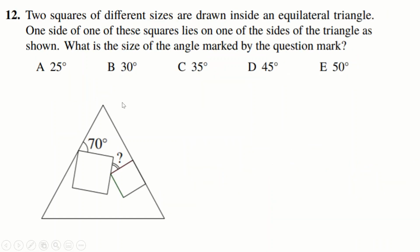Question number 12. I've seen a question like this a few times in these intermediate math challenges. It's an equilateral triangle, so that angle is 60. This is a right angle because these are squares, which means that's a right angle. This is a right angle because it's a square, which means that's 270.